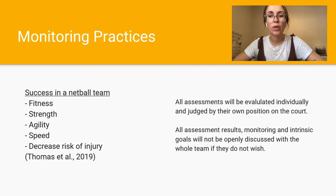It is important to note that this and all the testings will be individual and only judged by their position in court and what that position requires. It has already been stated that mid-courters must predominantly rely on their aerobic system. They have significantly fewer rest periods within the game compared to defensive and offensive players. Therefore, mid-courters are required to have greater cardiovascular endurance than goal shooters, goalkeepers, goal defence, and goal attacks. This means it is hypothesized that the centre, wing attack and wing defence players will have higher scores in the cardiorespiratory tests.